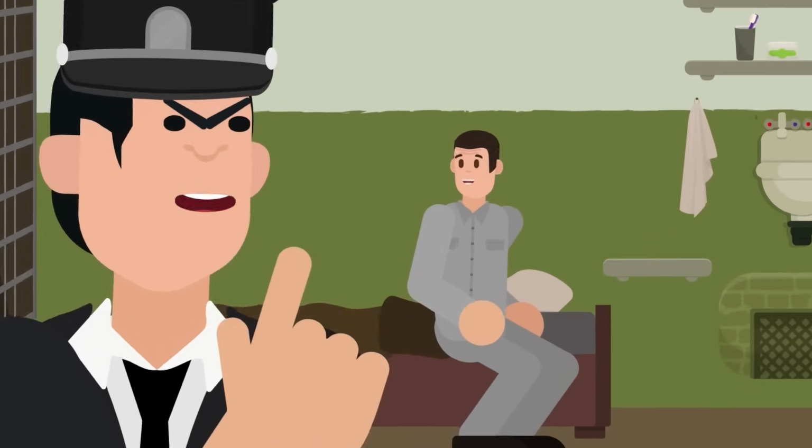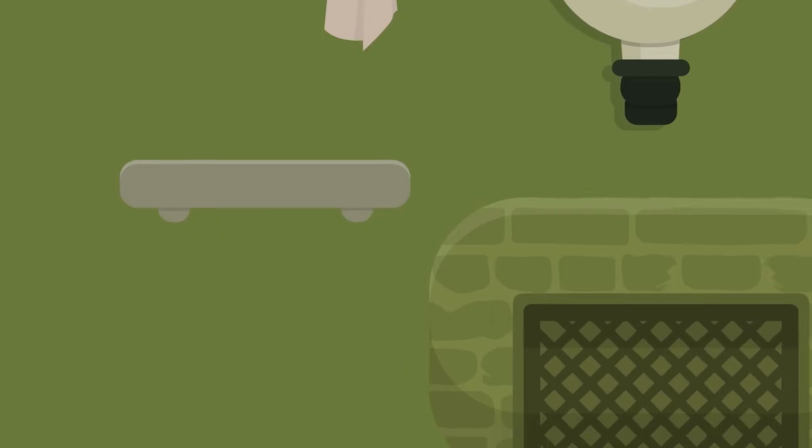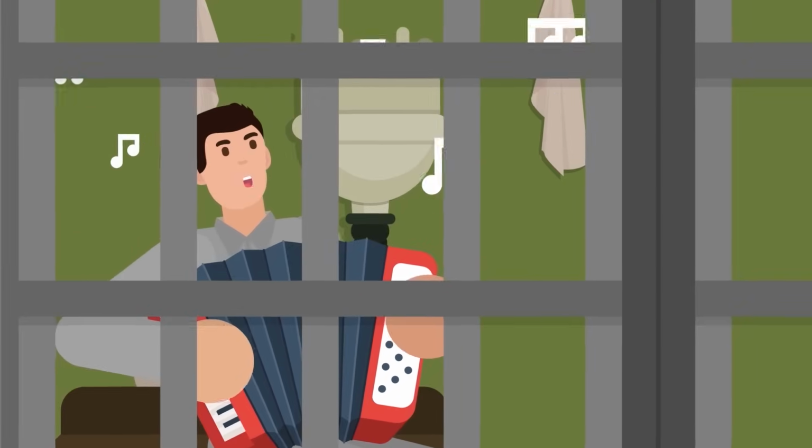These crafty cons thought of everything, using the supplies from the prison workshop to paint cardboard that would cover the ventilation ducts, and as for the noise their work would cause, they had a plan for that too.